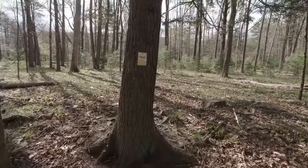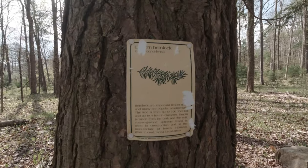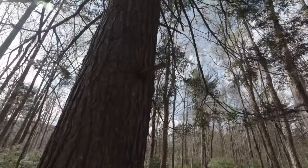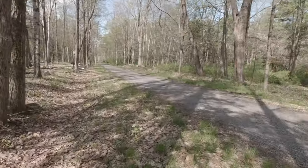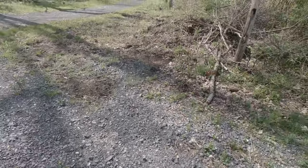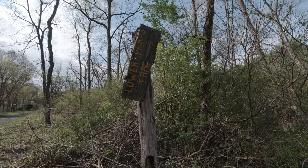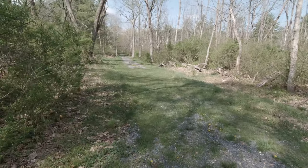Okay, what in the world is this little sign? Eastern hemlock. Big strong tree. Well, I know we're on the right way. I don't know if I want to follow that trail or not. What do you think? Looks a little steep. Let's keep on walking.